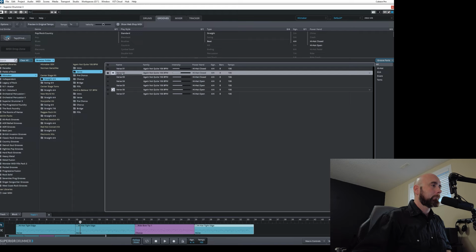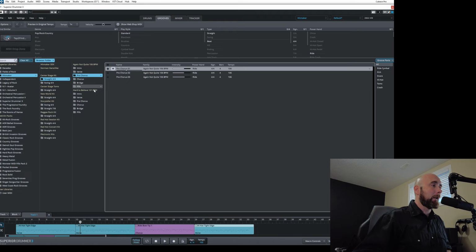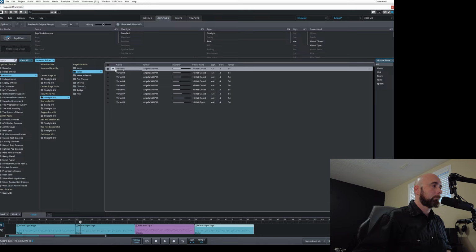They give us different variations of these grooves. You can go to a pre-chorus version. The ride comes in. So some great grooves here that could act as great starting points for compositions or pieces of music we could be working on.